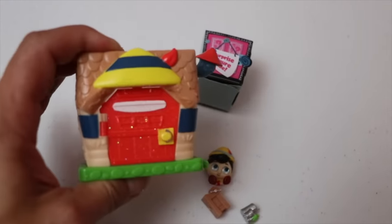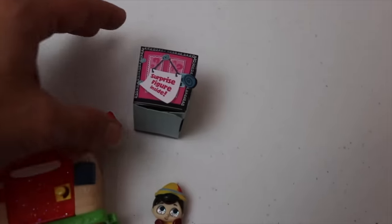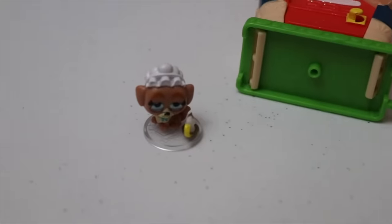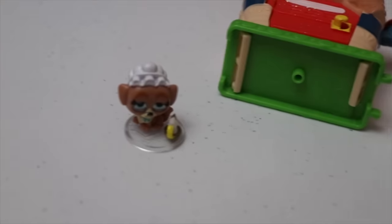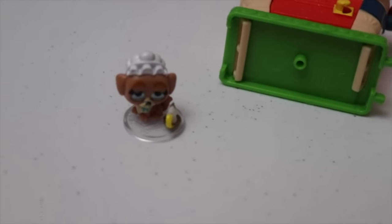It comes with the little house. And then comes with a figure and some little accessories. And then each of them comes with a surprise figure inside. Okay, so here is the surprise figure that I opened. It is Nana from Peter Pan, and it comes with a cute little base and like a candle light. Isn't that cute? And she is ultra rare, Aubrey?